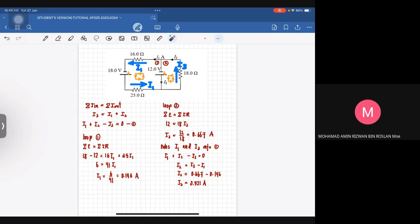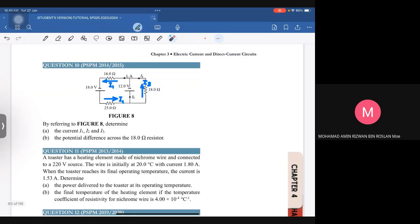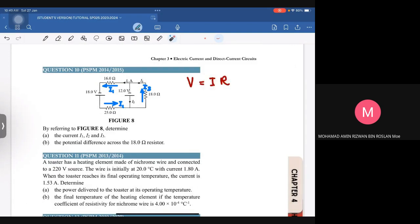Okay, next, apa soalan minta? Soalan suruh kita determine the potential difference across the 18 ohm resistor. So, untuk kita cari yang ini, direct je lah. Sebab, kenapa? We can use V equal to I R. Sekarang ni, the current that is flowing through this 18 ohm resistor is the third current, which is I3. Sepatutnya kita sudah calculate, which is this one here. So, sekarang ni, I3 ada, R pun ada, which is the 18 ohm lah. So, sekarang ni, kita just directly substitute. I3 is 0.667 times with the resistance, which is 18 ohm, which will give you the voltage through the 18 ohm resistor to be equal to 12 volt.